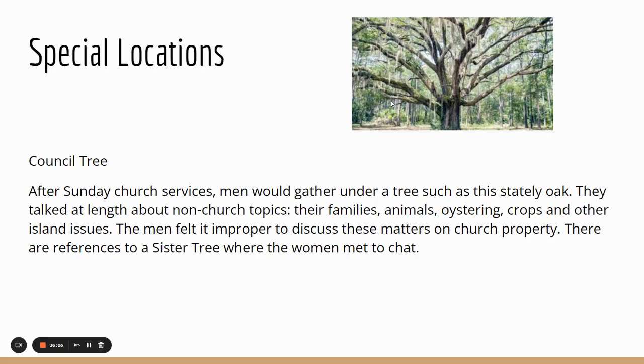Special locations: you're going to see this council tree when you're riding around in the golf cart. It was used by the men after Sunday church services. They didn't feel like they should be standing on the church steps talking about non-church topics, like maybe oystering, crops, animals, family, or whatever. And so they would always meet under the tree. There was said to be a reference to a sister tree nearby where the women met.